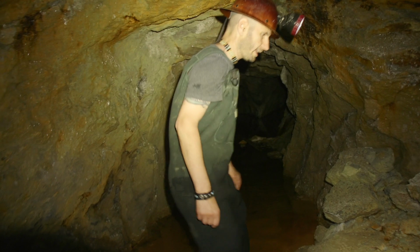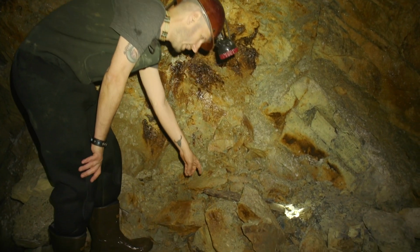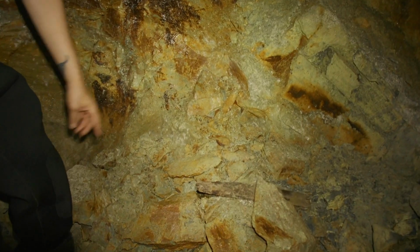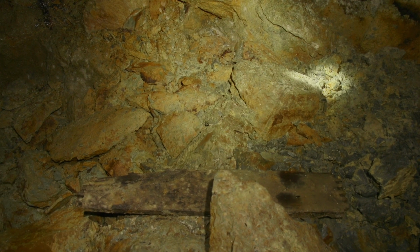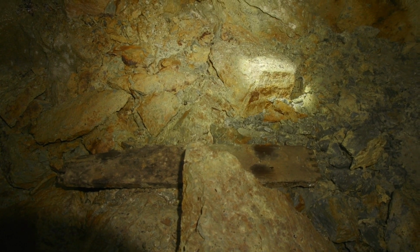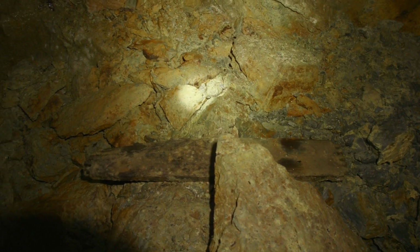You can see over here, this is the remains of a dynamite box. See right here, the remains of a dynamite box. Yeah, you can tell by the finger jointed ends. They always have the finger jointed ends. And the length too is consistent. So they were blasting this with dynamite, not black powder, like the earlier one we saw today.